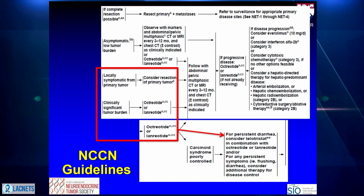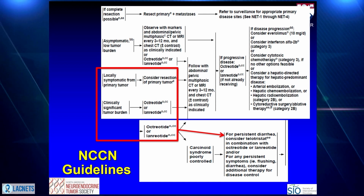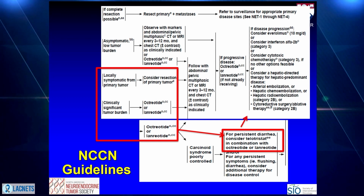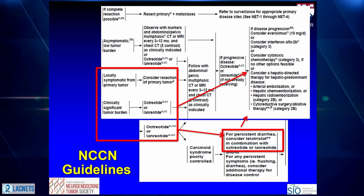Importantly, if they have carcinoid type symptoms such as diarrhea and the monthly shots of somatostatin analog aren't sufficient to control that, we can also consider adding telotristat on top of that, or Xermelo it's called, because that will decrease serotonin production and may get symptom control in patients where the monthly injections are not enough. So if those don't work or the patient has progression after those therapies, then we have to think about moving on to the next step.